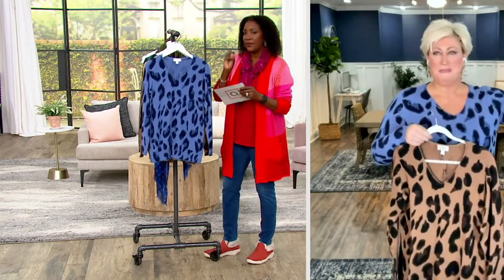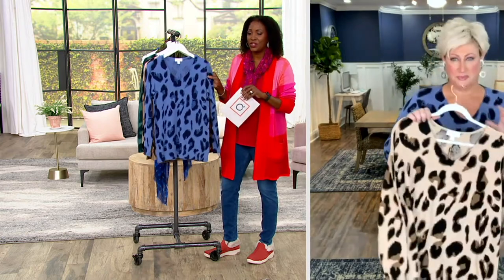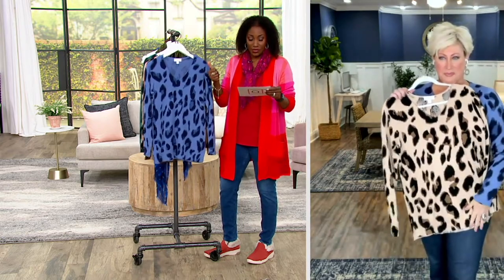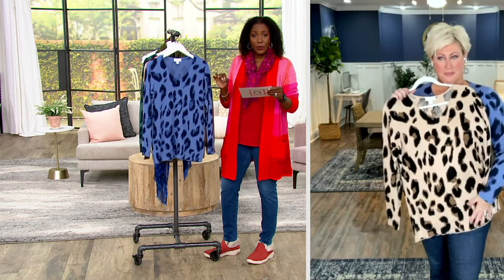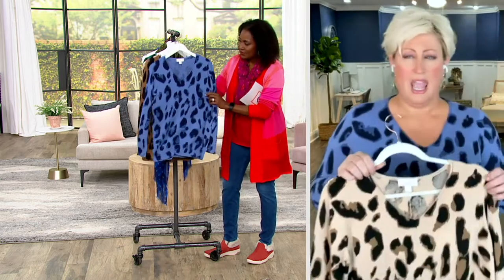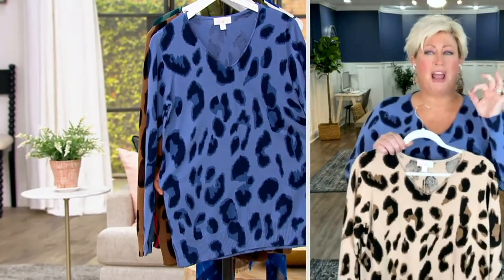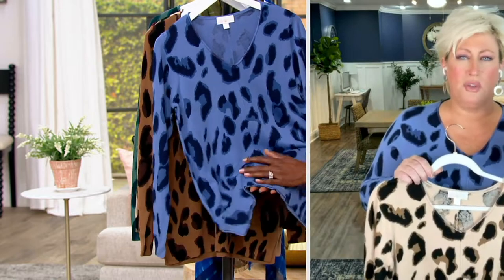But I love the fabric. It's a fine gauge knit. It's fully fashioned, so it's knitted in one piece, which means construction elements, you know, the best that you can get. 60% cotton, 40% rayon. So no itch factor, no wool in this. And the more you wear it and the more you wash it and lay it flat to dry, the yummier it gets.